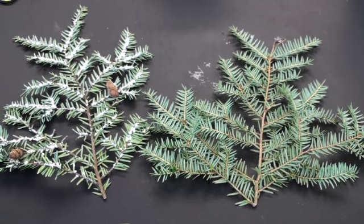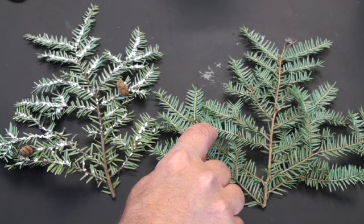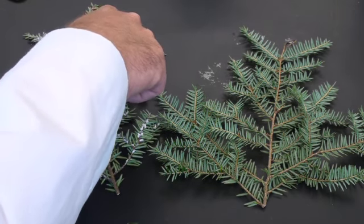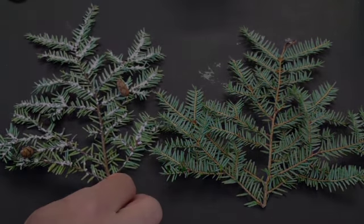We want to make the trees look like the one over here. You can see the new growth. It's light colored. Each stem has new growth coming up on it. Here, this is last year's growth. There's no new growth here at all. The tree's being suppressed by the adelgid.